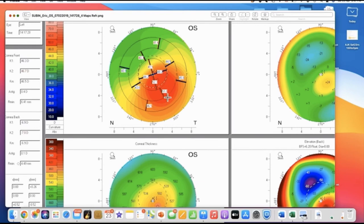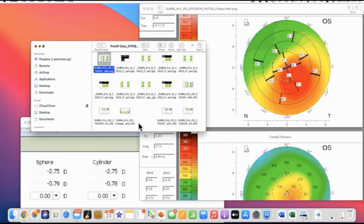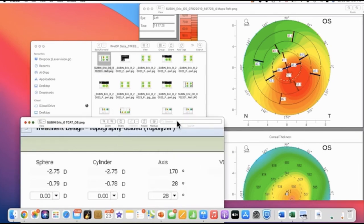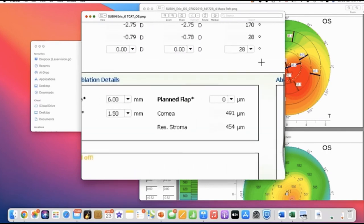So once we reshape this cornea, and I'm reading down here 51, up here 40, so we have a staircase of 10 diopters here. Once we reshape this cornea, then we will know what the true refraction of this patient is. So our work here is to reshape the cornea. So we feed the device here with the topography guided fix, which is this here. I would always put in here, and you can see our technicians do it by default, the axis of the astigmatism that the topography is measuring. I would treat one diopter of astigmatism at most, and from the 2.75 diopters of myopia, maybe two or three.